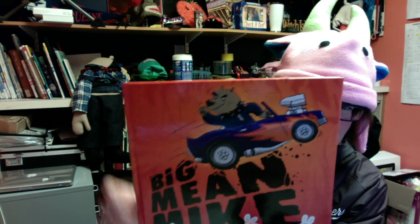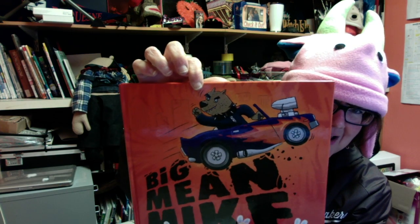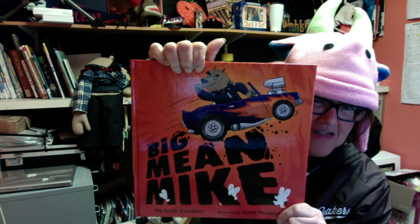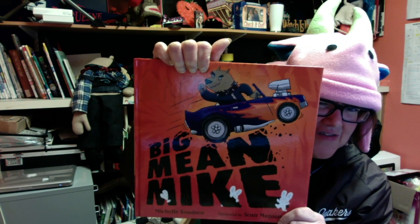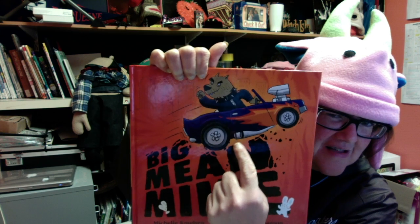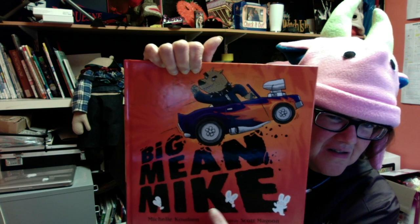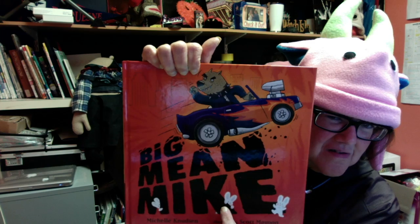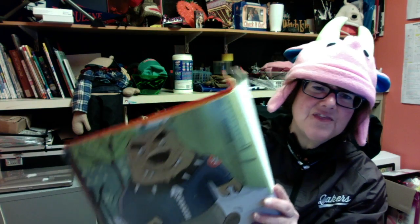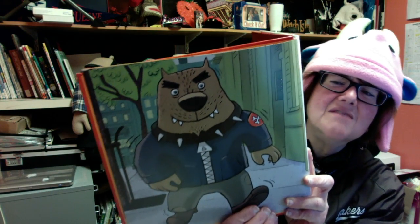Can you see what kind of animal Mike is right here? Mike is a dog. And he does look kind of big. And he does look kind of mean, doesn't he? What else do you see on this cover? Already has a big mean car. Looks pretty fast. But what else do you see? I see some bunnies. That's a little bit strange. You wouldn't think that Big Mean Mike would also have some bunnies. But let's just see.